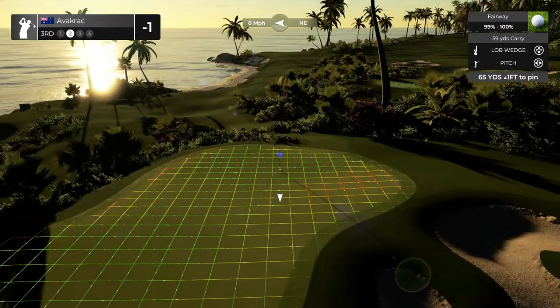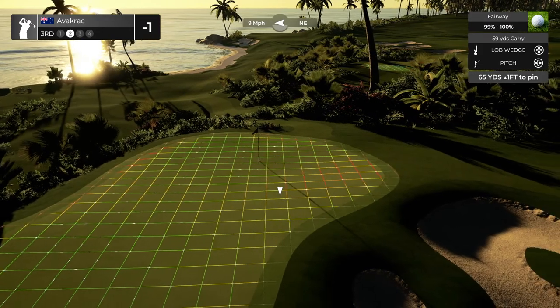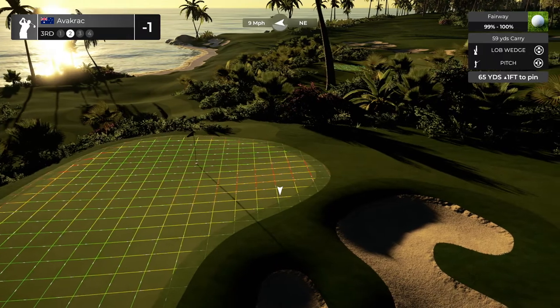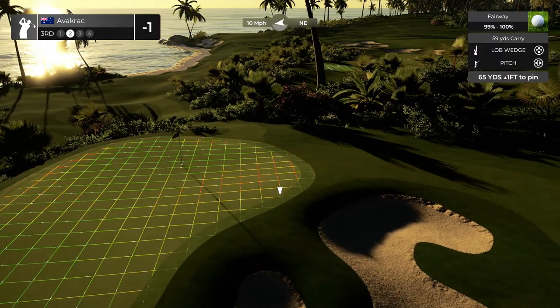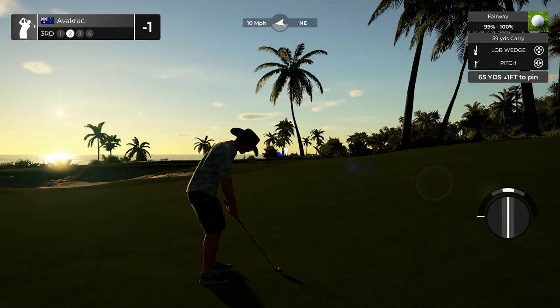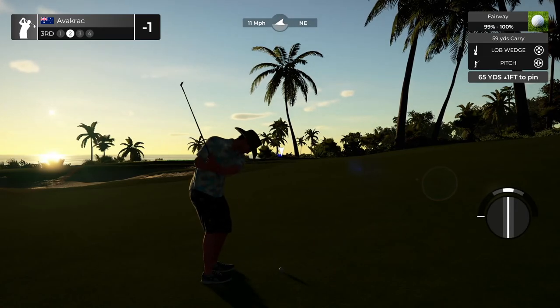All right, what do we got here? 65 yards. We've got the lob wedge pitch in the hand. Actually, that might not be too bad. We can probably get this to slow down a little bit. Let's have that downhill slope on the green. 10 mile winds. Nasty slope we're on as well. Put some backspin on this, see what we can do.